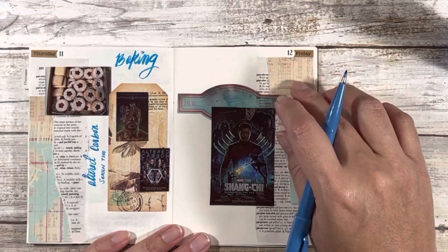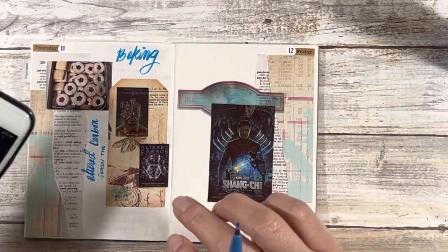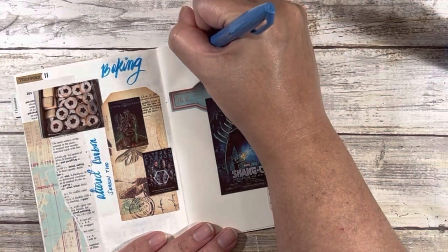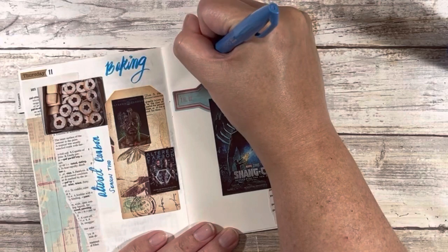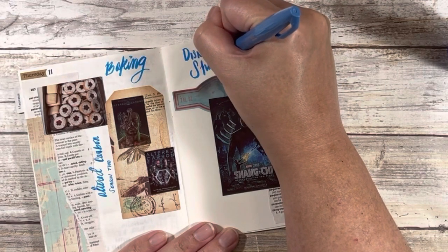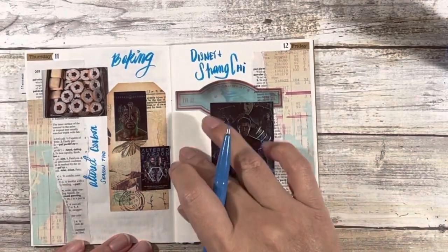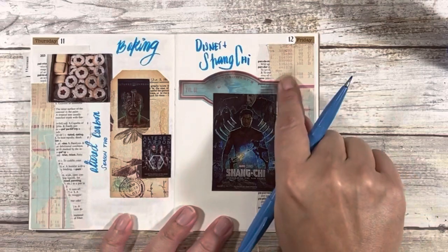Oh, that was also a work day for me. So I'm going to need to print out what I had for lunch. And that's the timer. So I'll just put Disney Shang-Chi. Disney Plus. And I'll do a little bit of journaling of that. I'll add a picture of what I had for lunch. I'll just do a small one like this.